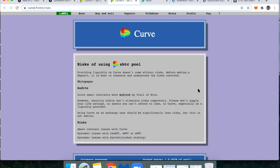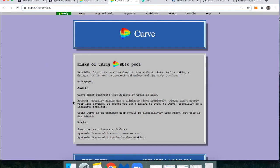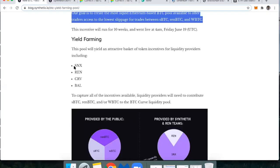I've been using Curve myself since I think February, and Synthetix for about a year. So I'm a big fan of these liquidity mining and yield farming experiments. I think it's a really good example of taking idle assets and putting them to work, allowing them to earn me multiple forms of yield, which in this case I counted five in total: SNX, REN, the Curve governance token when it eventually gets generated in the future, Balancer's governance token, and then there's also the market making interest that I could potentially be earning.